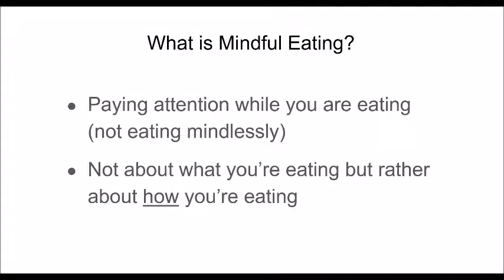So what is mindful eating? Basically, it's paying attention while you are eating, so, not eating mindlessly. And it's not about what you're eating, but rather about how you're eating.